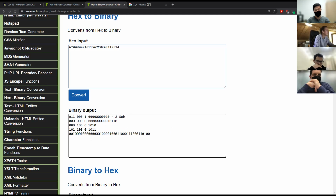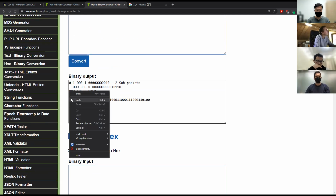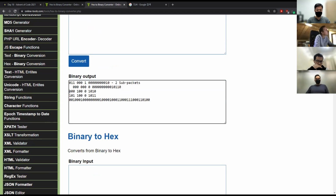Can you indent the subpackets to show like a tree? Space it, 2 spaces for that one, and then 4 spaces for the other ones to show it there. Do it Python style. Oh, beautiful. Okay, I think that's a little bit easier to visualize where the subpackets are and whose children they are. So that one has 2 subpackets. This one has 22 bits worth of subpackets. Yeah, 22 bits.